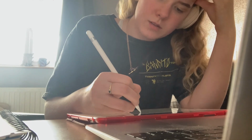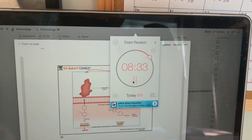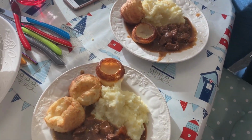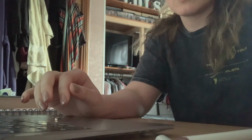I then started going through the hypersensitivity lecture notes until my mum shouted to let me know that my tea was ready, so I stopped the timer and headed downstairs. I then came back into my room and finished off the hypersensitivity and asthma lecture and did a quick essay plan for that.